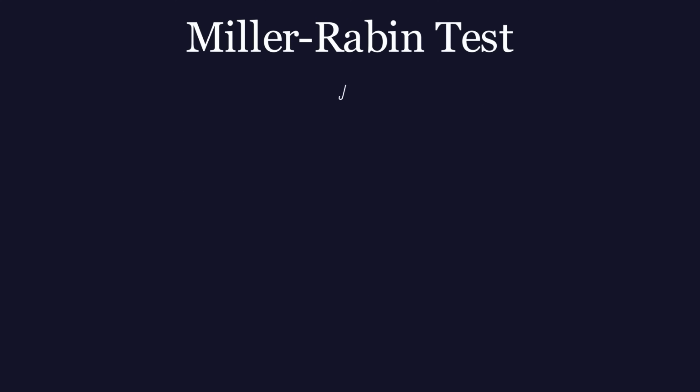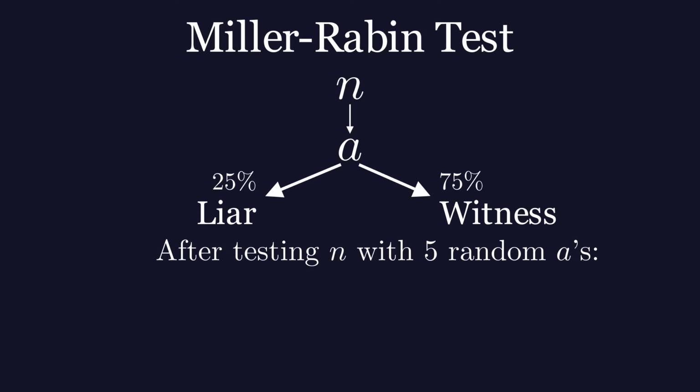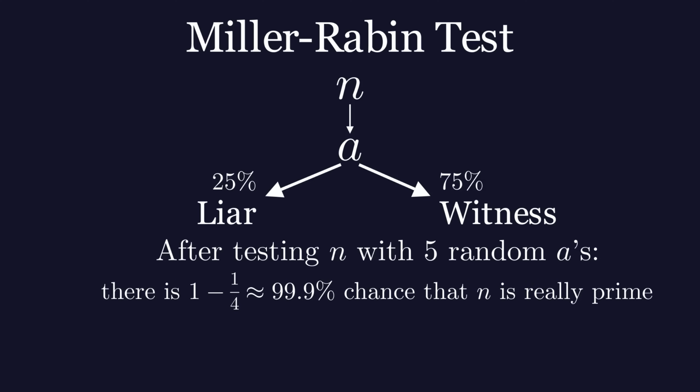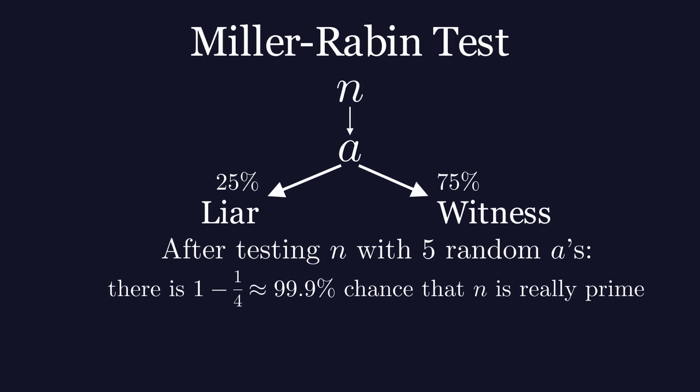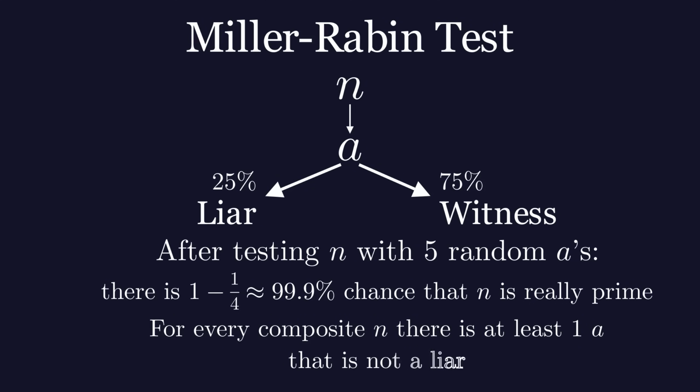For every number n, there are on average 25% liars. If we test a number n with at least 5 different randomly chosen a's, and they all say that n is prime, we can be 99.9% sure that n is really prime. The Miller-Rabin test is better than the Fermat test, because there are no numbers that will look like they are prime for all values of a. For any composite number n, there will always be an a that shows it's not prime.